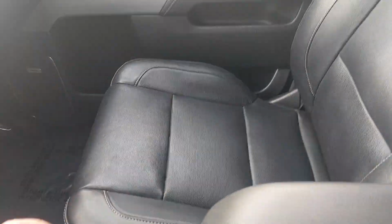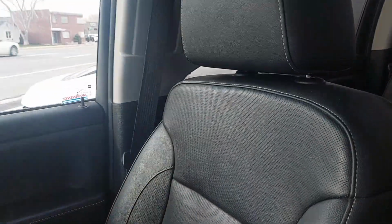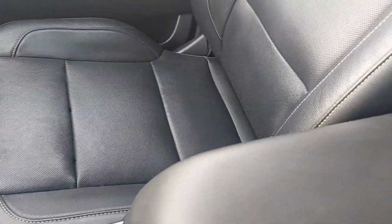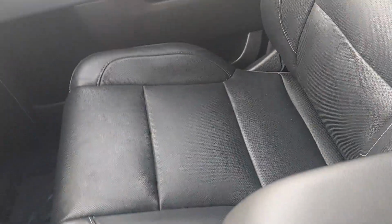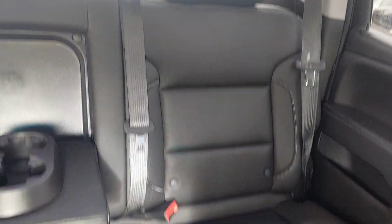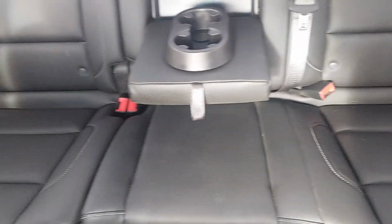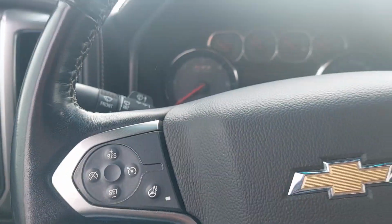Anyway, so as far as the interior goes, this thing is in extremely good condition. It looks brand new in here. All the leather, I'm not seeing really much wear and tear. There's no tearing on it. There's no stains or anything. Back seat, same story. Very, very good condition. Anyway, so we could go over features all day, but for the sake of time, we will call it there. Let's hop out. We'll look underneath the car, and then we'll pop the hood.